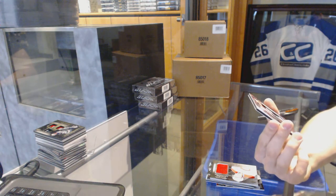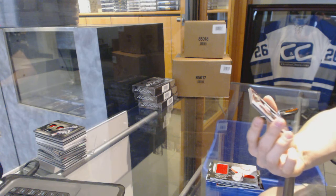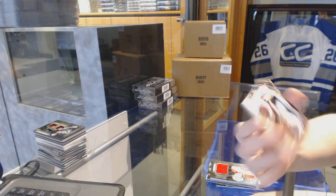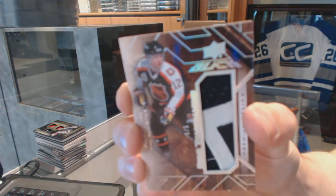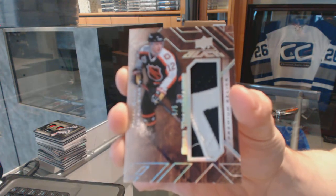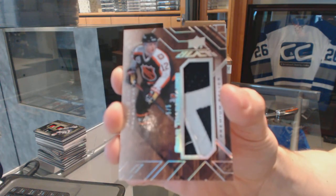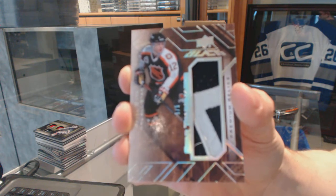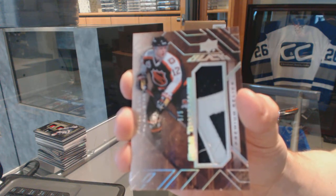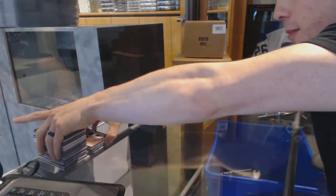We've got a Star Trademarks Premium Relics two-color patch, numbered 5 of 5, Pavel Bure. Star Trademarks Premium Relics patch, 5 of 5, Pavel Bure. Well, that's a massive hit. Then again, that's becoming commonplace for this product. Case 2, box 2.